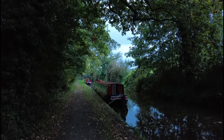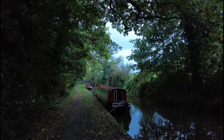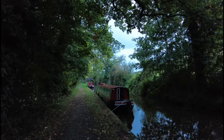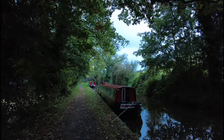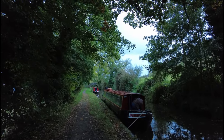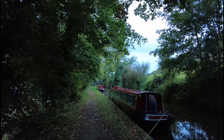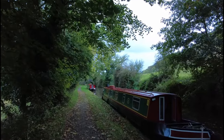So we've moored up at the end of day one. The rain came down about 5 o'clock. It got very cold and very dark, but luckily we found a nice mooring place with mooring rings just at bridge 90. And yeah, we're here with another boat, another ABC boat moored up just behind us. So yeah, we're gonna have a cozy night here.